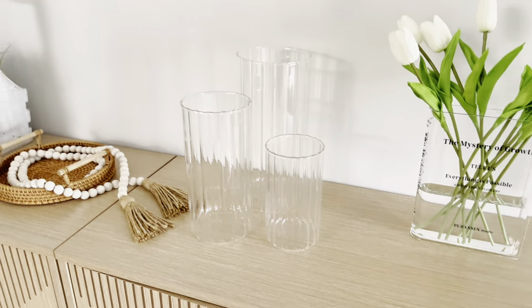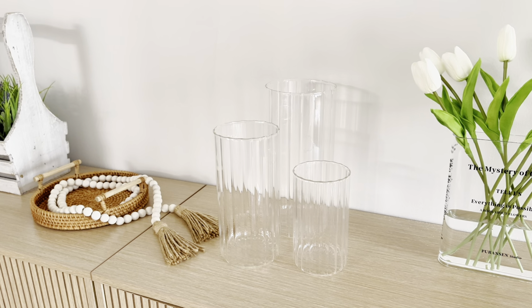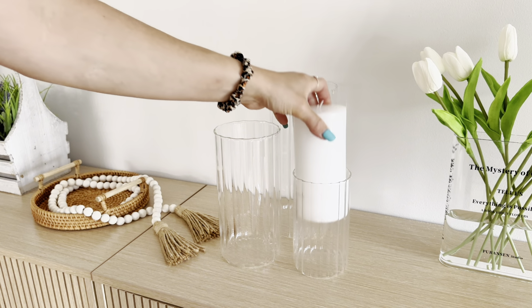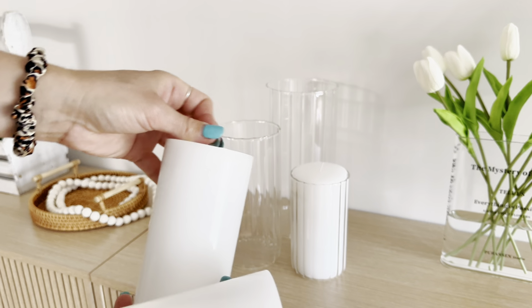All right, I went ahead and purchased these glass jars for them. But you can also just place these on a little wooden tray. And they fit perfect.